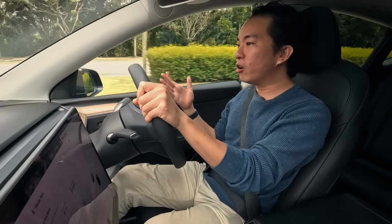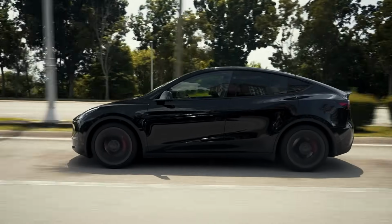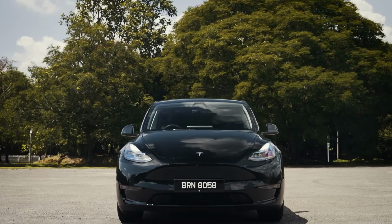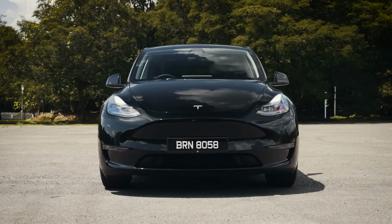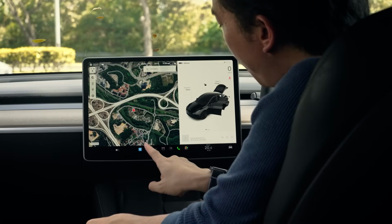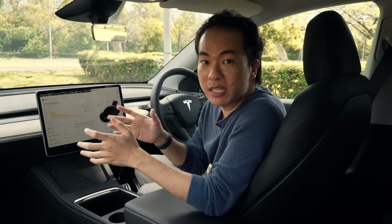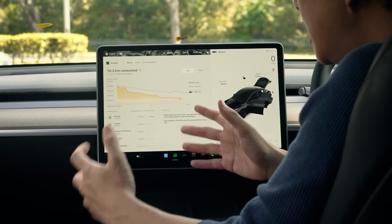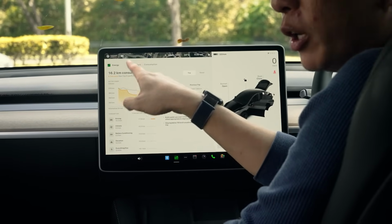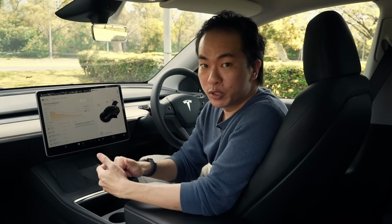And if you need even more range, the car has a tool to help you with that. Now, most electric vehicles only show you your range, your battery percentage, and your energy consumption. But look at this. If you open the Energy app, it will show you how much projected range you consumed versus how far you actually drove.